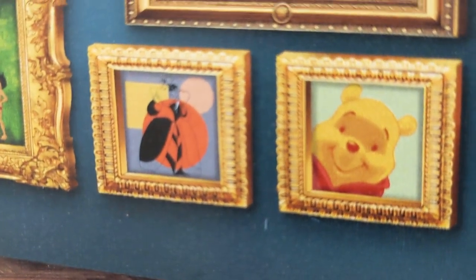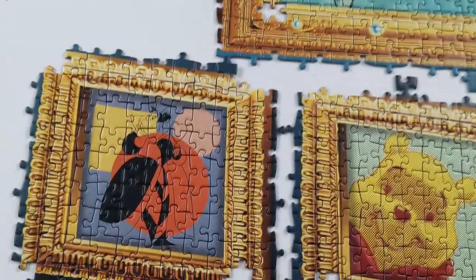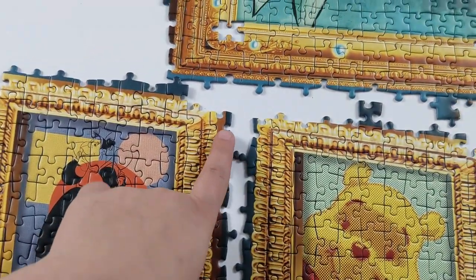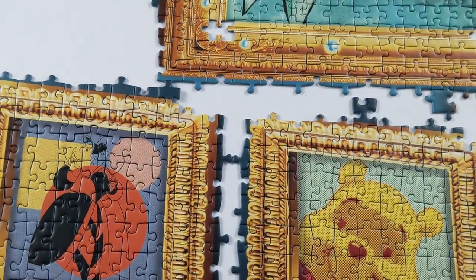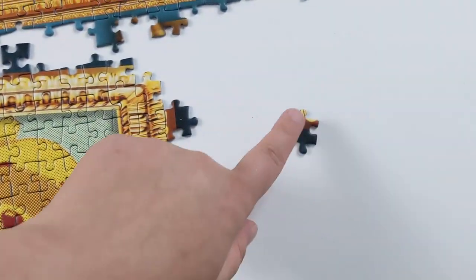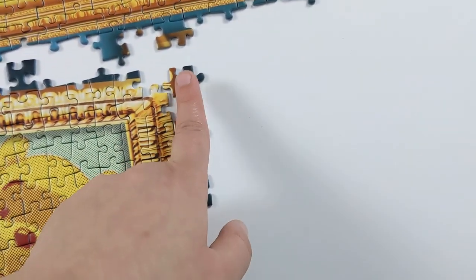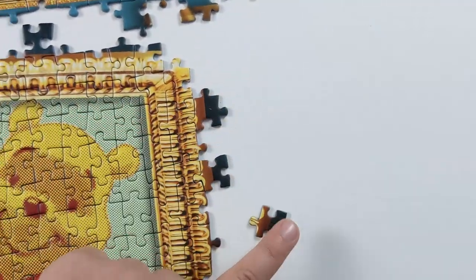It looks like it's just one piece. So I'm looking for blue pieces that might have just a little bit of brown and a little bit of gold. So I'm sure I'll find those eventually. I do have a little piece floating here. I think this piece actually goes right here, but I just don't have anything to stick it to right now.